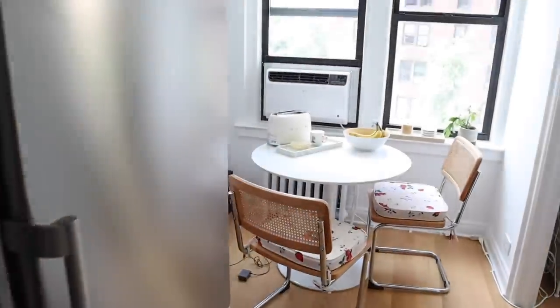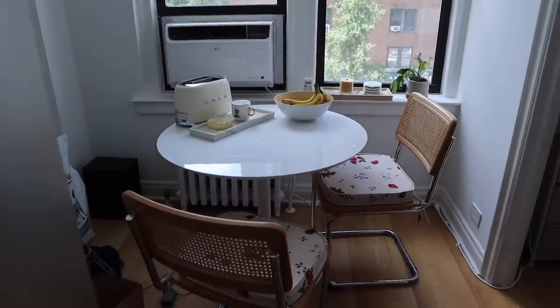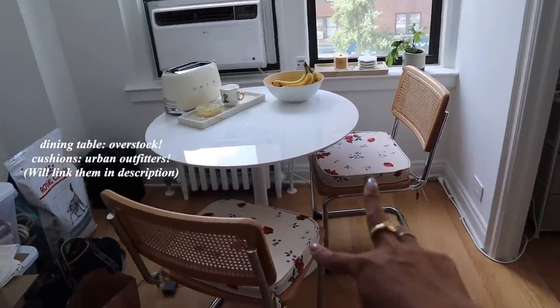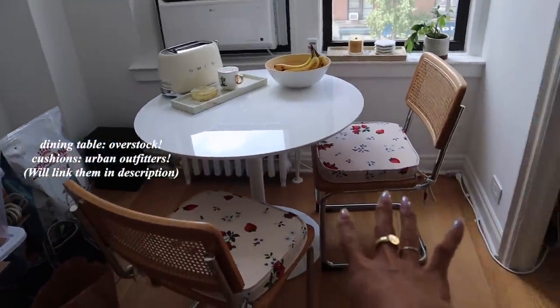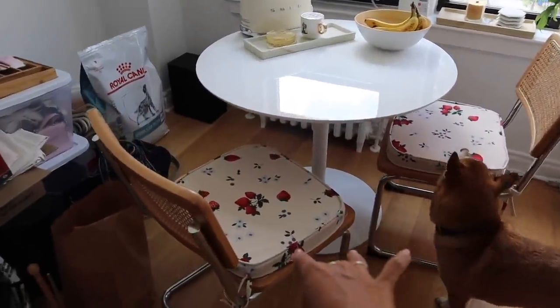And then we have our dining table over here. I just posted a story of it, and you guys were asking me where I got the cushions. So these are from Urban. I'm not sure if I want to keep them on the chair or just use them as floor cushions, but either way I think they're super cute.